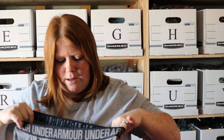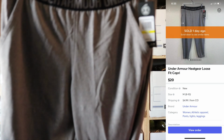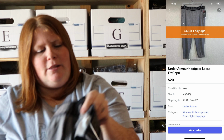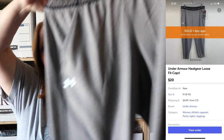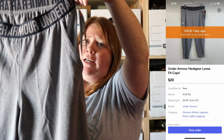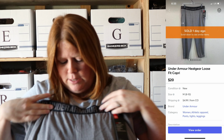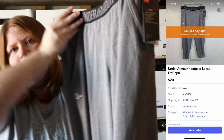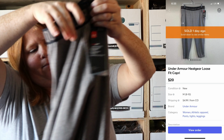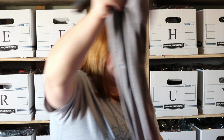Alright, and then last up is some women's Under Armour pants. These are capri length, size medium. It does say that they're a loose fit, and again, I'm like an XL, and I think these would fit me. So, if you're interested, make sure you check the measurements, make sure that the loose fit will work for you. They're new with tags, so I'm hoping to get about $20 to $25 for them. They do already have a few watchers on eBay, right after I listed them, so I'm sure that they'll sell pretty quickly.